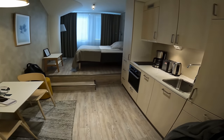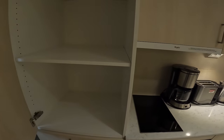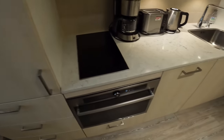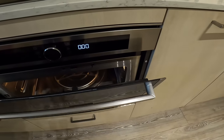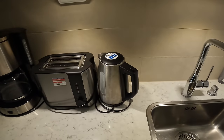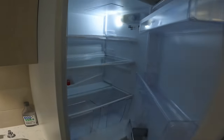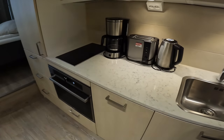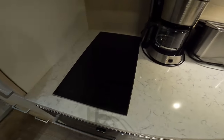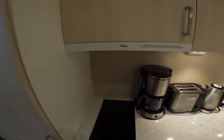So you've got a little bit of a kitchen or common space here. You got the kitchen itself with cabinet space, storage space, if you were staying here for a while. Looks like an oven, or maybe that's a microwave, I'm not sure. Got a coffee pot, a toaster, a water boiler, more storage space up here. Good, some cups and dishes. Up here, I don't know. Refrigerator, that's good. And kind of an electric stove, I guess. What is that, a hot plate? So that's good, you can do cooking here.